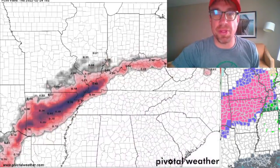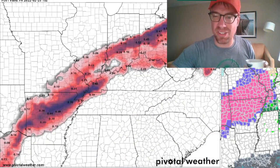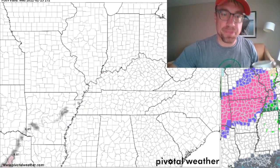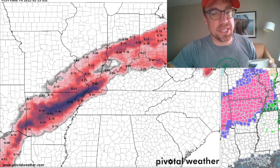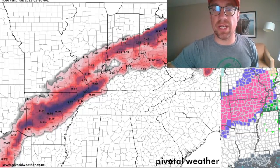Here is the loop, the latest NAM model, showing you the accumulation, ice accumulation, freezing rain out there. Probably will get close to a half an inch of freezing rain, especially along the southern edge of that swath. Looks like southeastern Oklahoma, maybe toward Fort Smith. I could see it being all sleet, Fort Smith, and even along the I-40 corridor.